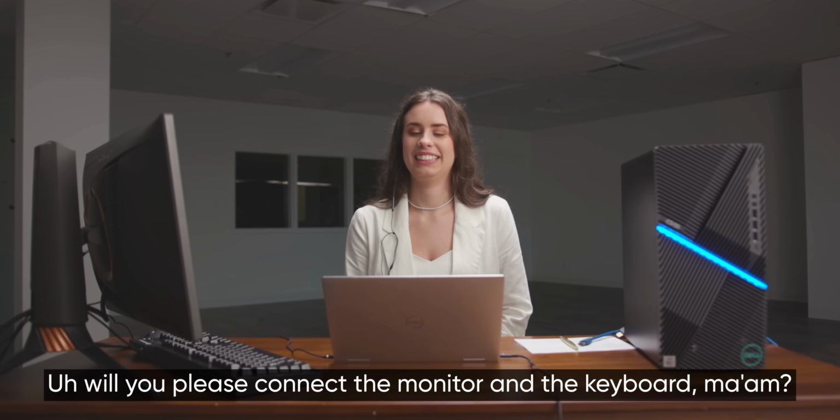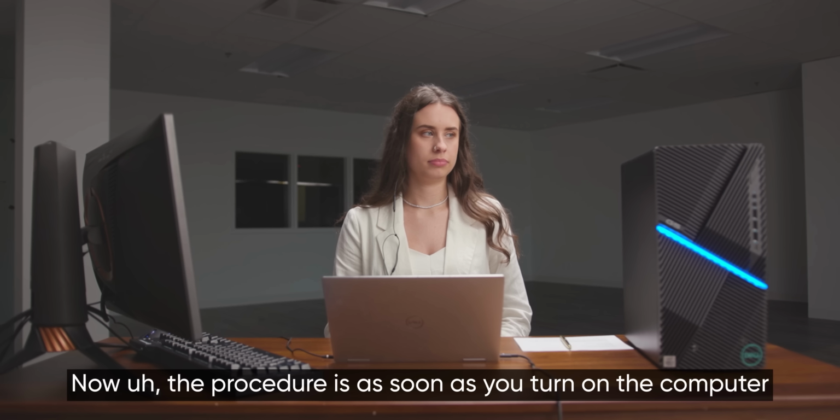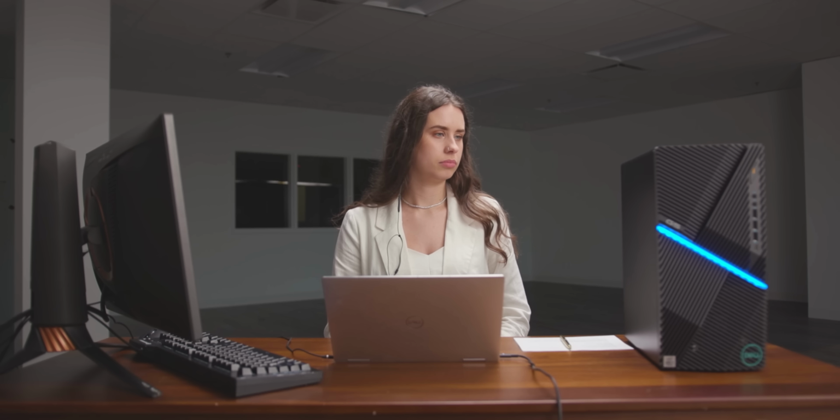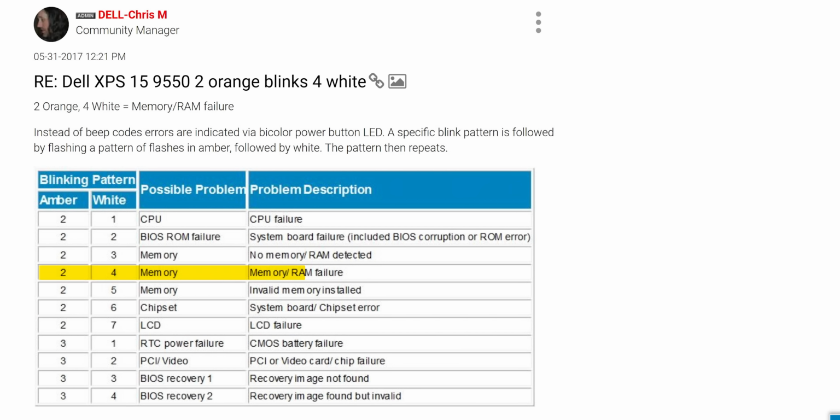Yikes. Will you please connect the monitor and the keyboard, ma'am? Yes. Why are we connecting a monitor and a keyboard when you have a postcode? You have a diagnostic postcode. I'm looking it up right now. I bet I can look this up before he does. Here we go. Now, the procedure is as soon as you turn on the computer, press and hold the control and escape keys, ma'am. Control and escape keys? We already confirmed the keyboard's not working. Memory / RAM failure. There, I'm done. Right there. Dell Chris M, community manager, has got me covered.